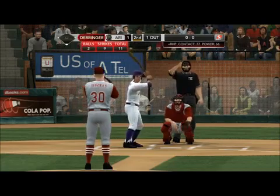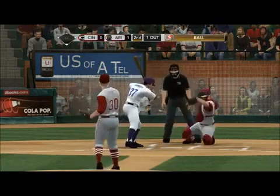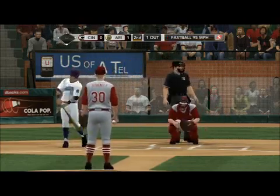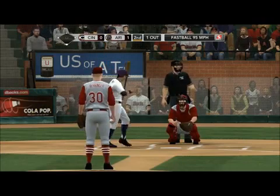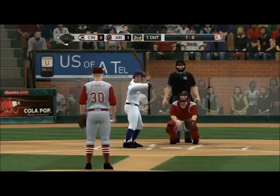One out, bases empty. Here's the pitch. Off the plate with a fastball, and it's 1-0. And the home run there, Steve, the pitching's going to have to be very careful now. Well, that's right. Damage control is critical. You don't want this inning to get out of control.